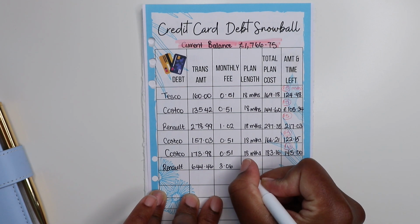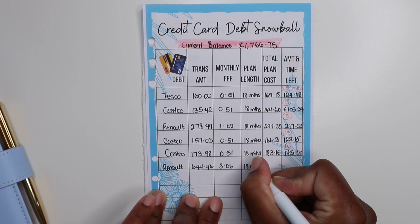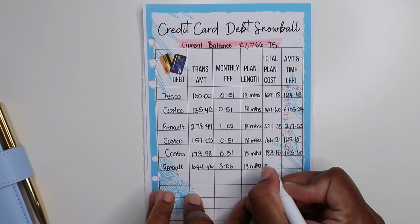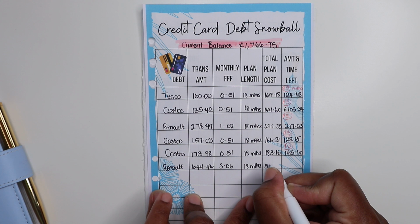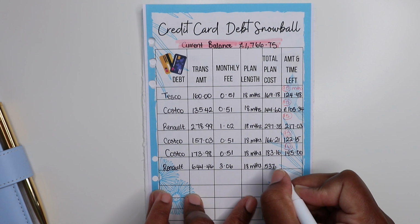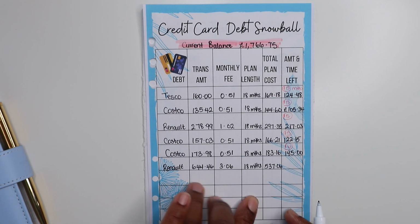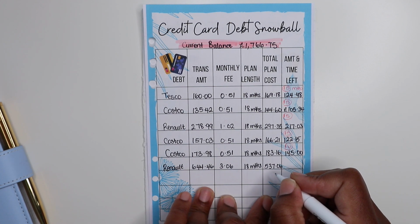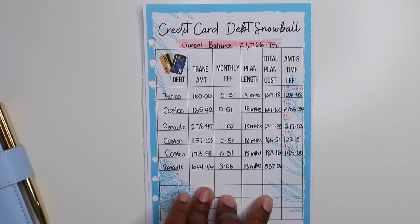Plan length is 18 months. And we have got £537.06 left to pay, and then we have got 16 months left.